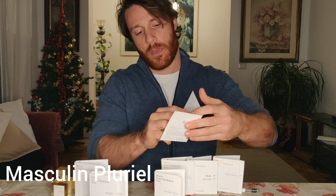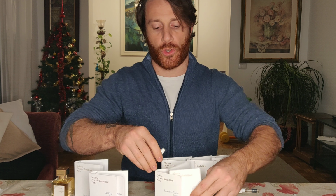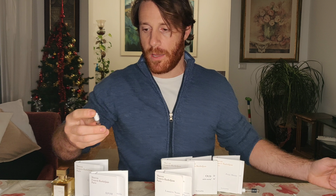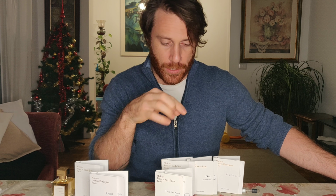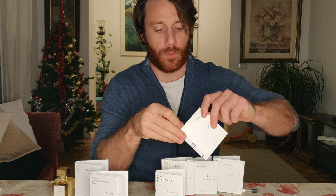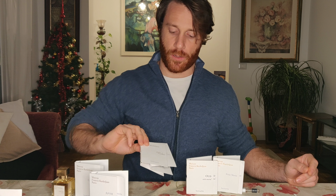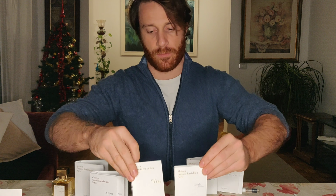Masculin Pluriel is probably the most typical type of fougère. This is a mix of tonka beans and musk notes and woody notes. Yeah, this is a bit too typical, okay? This has been done a lot of times already. It smells good. It's a powdery take on the fougère type of perfume. So good stuff, but not good enough to warrant a full bottle. Definitely not.